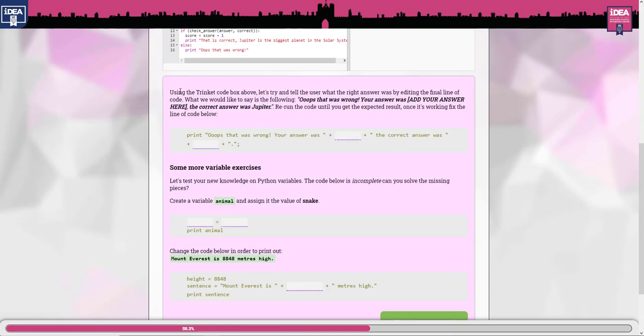Down here now it says, using the code above, let's try to tell the user what the right answer was by editing the final line of code. What we would like to say is the following. Oops, that was wrong. Your answer was, add your answer here. The correct answer was Jupiter. Rerun the code until you get the expected result. Once it's working, fix the final line of code below.